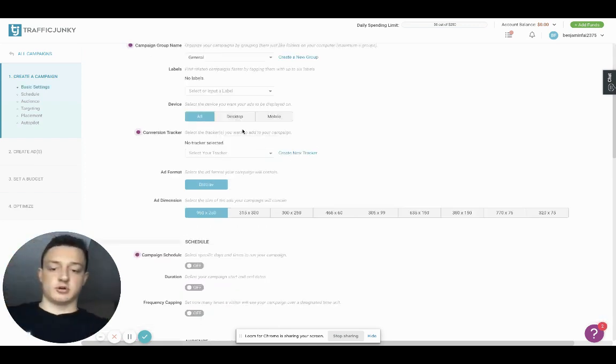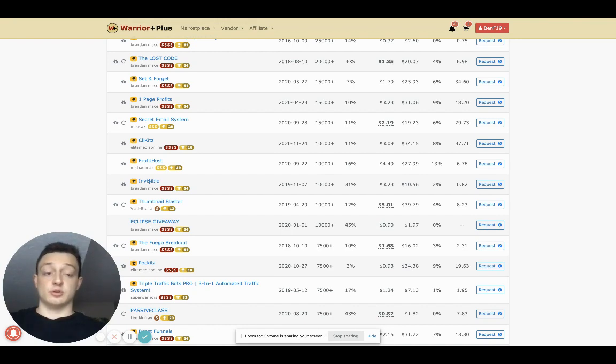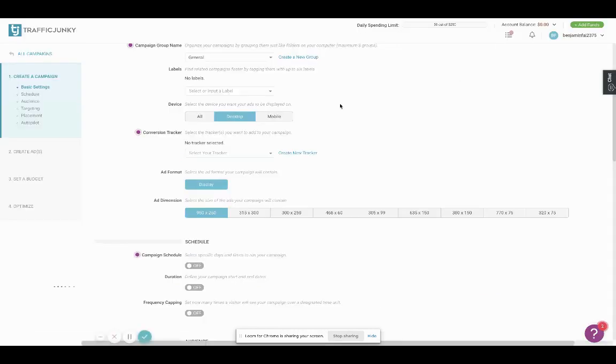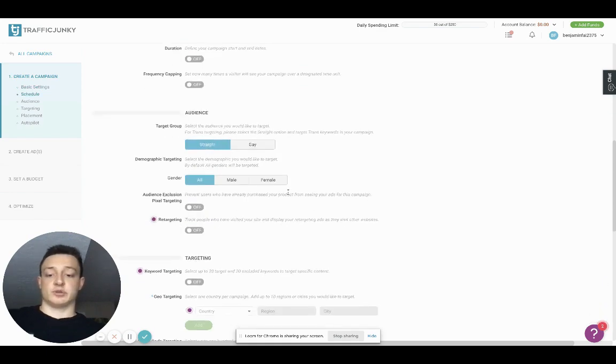So here we are. You want to do desktop if it's something you're selling. If you're doing lead gen, you want to do mobile traffic, but if it's desktop traffic, that's when you do something you're selling. So you're going to use desktop for this scenario. You're going to usually do this on banner first, but you could totally test a bunch of different banners. Test different placements, of course.